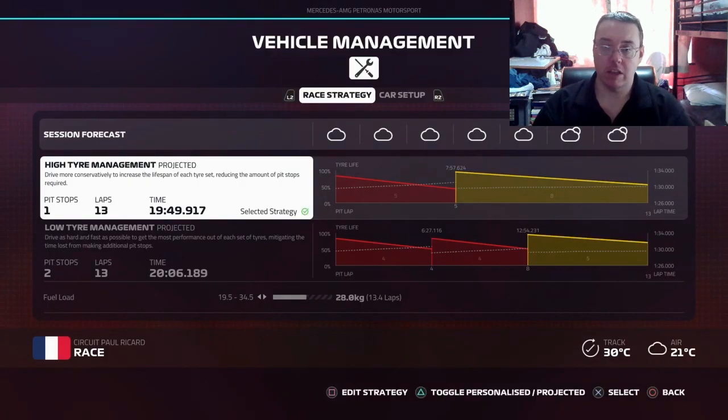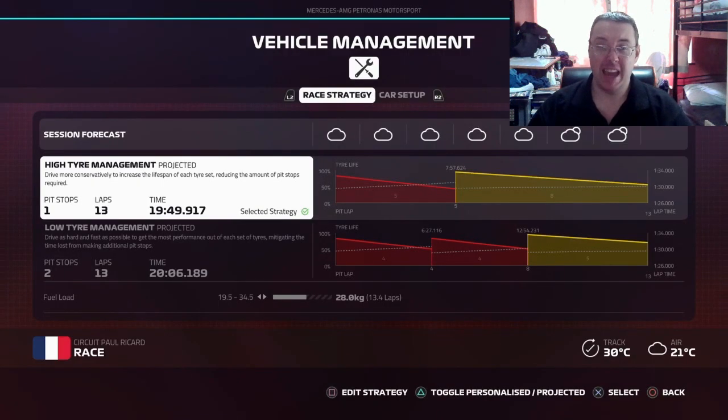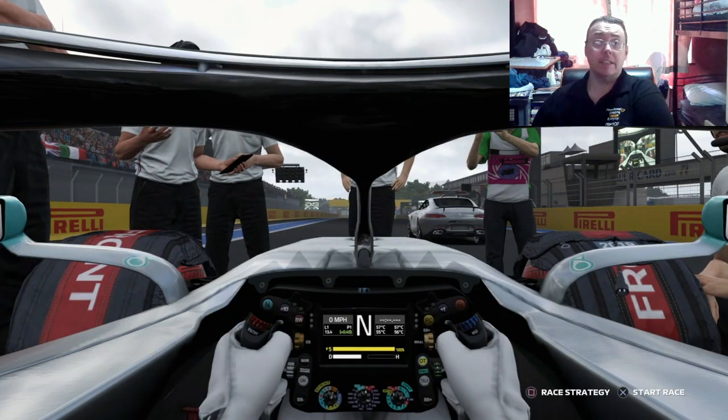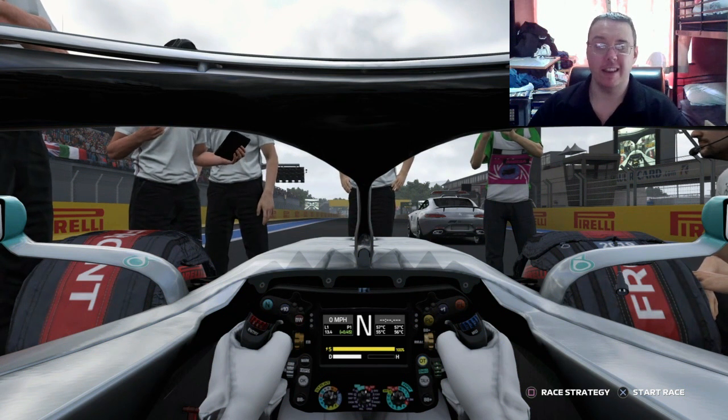There's the strategy. We're going to start on the softs, go to the medium tyre for the rest of the race, try and see if we can do an undercut, maybe. I don't know. We'll have to wait and find out. But guys, let's do this, shall we? Let's try and win the French Grand Prix for Mercedes.